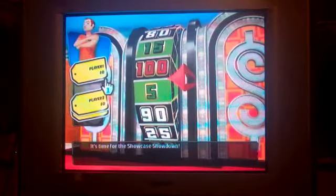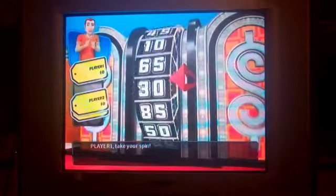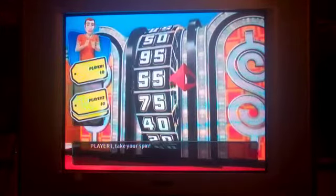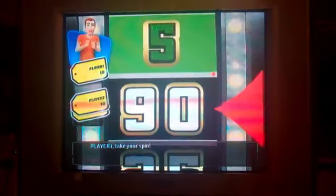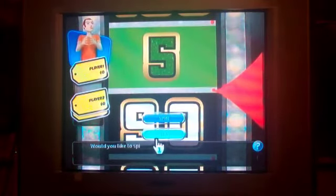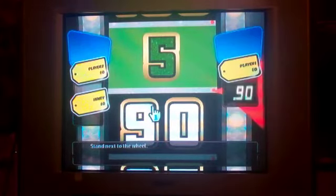It's time for the Showcase Showdown. Take your spin. Michael will spin. $90. Would you like to spin again? Stand next to the wheel. Corey's turn. Take your spin.